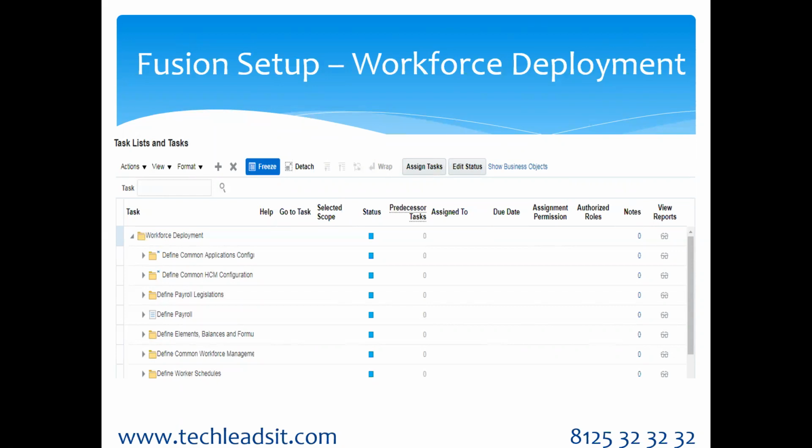And HCM extracts, I think it's not a part of our syllabus. Let me check with Krishna. All right. And workflows, yeah, we can talk about it. No problem. If time permits, yes, we can. Okay, I think it is there.